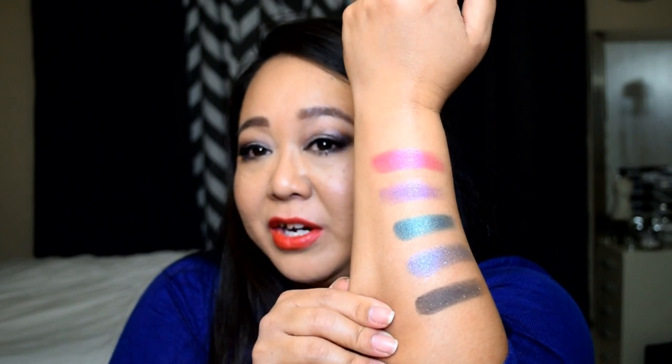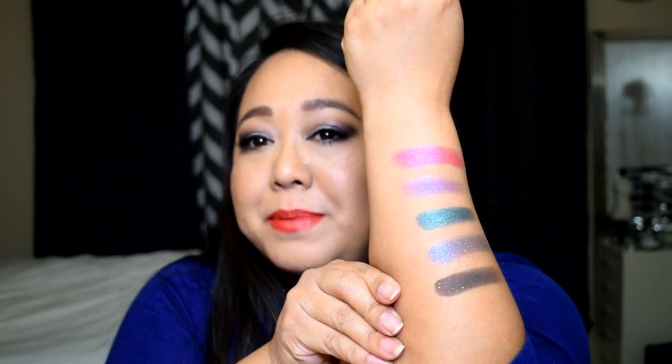All 5 of these here are just great pops of color that you can add to your neutral looks, or you can just go bold and wear them all. It's an amazing set of shadows. So those are your 20 shadows that come in the kit. Now let's go ahead and swatch the 2 blushes, the bronzer, and the highlight that came in.